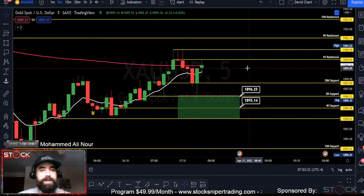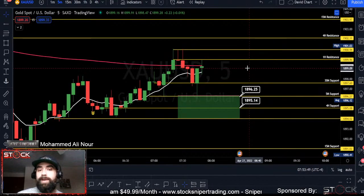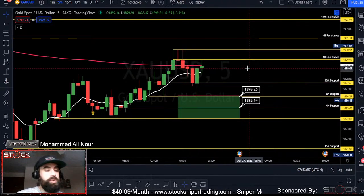I think gold can get to 1906 today. I think it can break through here, if we obviously got that nice rejection there. If not, it's going to have an indecisive move for maybe until 8 o'clock. And even beyond that, it depends, because we've had these things hover around these general areas for quite some time, especially around the moving averages.